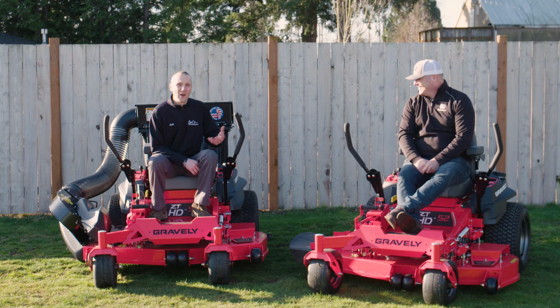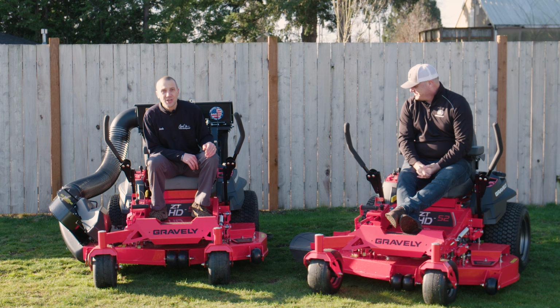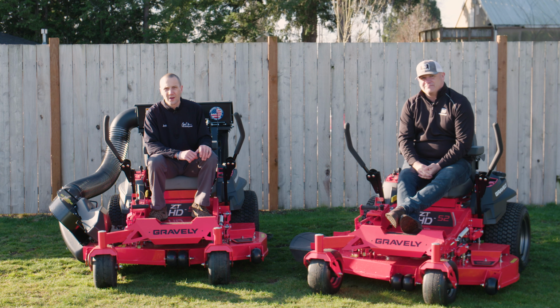For a full line of Gravely mowers from the ZTX, ZTXL, the ZT-HD, my favorite, on up through the full commercial line, stop in at Carl's Mower and Saw, where we can get you hooked up with the right Gravely for your property.